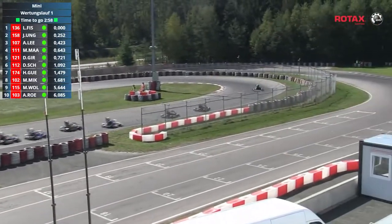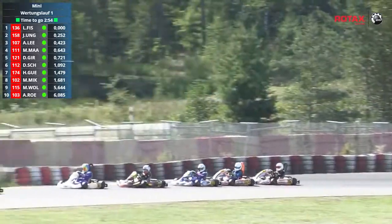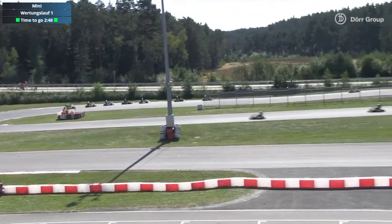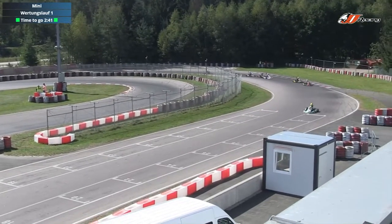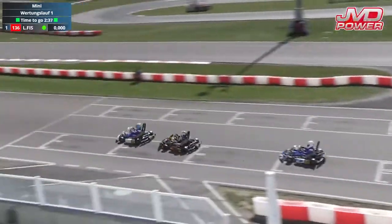So 3 minutes plus an additional lap still remaining, as Fischer has got a lot of daylight between himself and Jonas Ungenada in 2nd position. The gap last time around was around 2.5 tenths, but as everything kicked off behind the number 136 from Irish competition, he's now been able to profit. As a result, coming through the final corner comes the leader. Lap number 7 in the books.